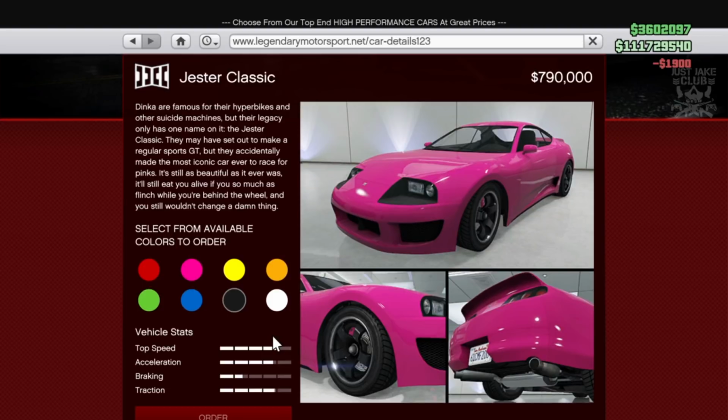Again, same as the other car builds, we are going to be purchasing the JESTER Classic for $790,000, and I'm excited about this car. I kind of want to say it's the most iconic, maybe, because this is from Brian's final ride, that scene, so I think it sticks in people's hearts because obviously of what happened to Paul Walker in real life, and this is the end of Fast and Furious 7, the film which he didn't even get to finish. So I think maybe the white Supra is probably the most iconic Supra in the franchise.